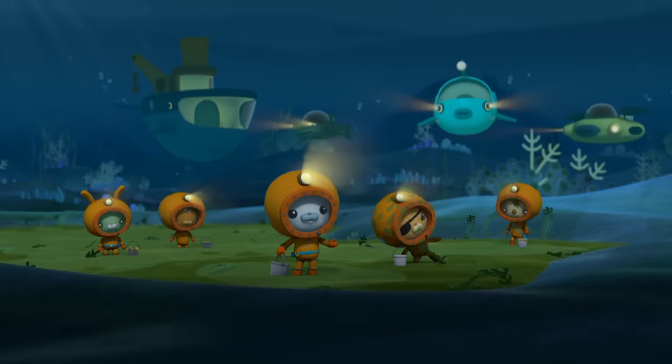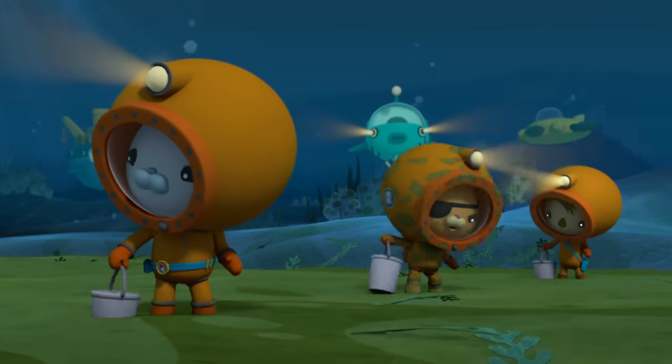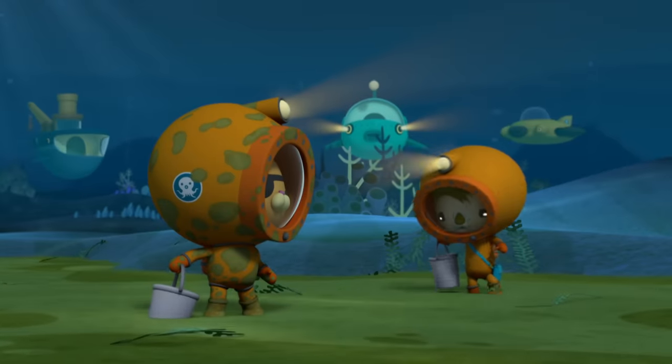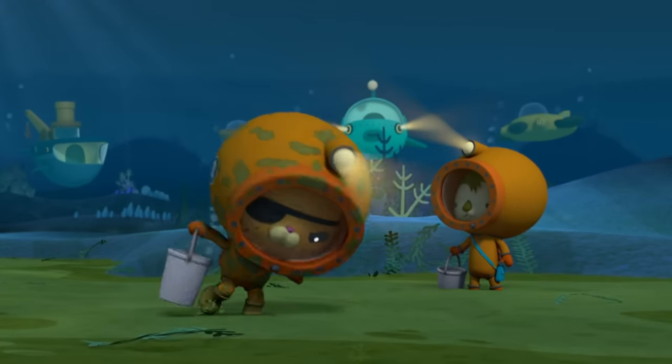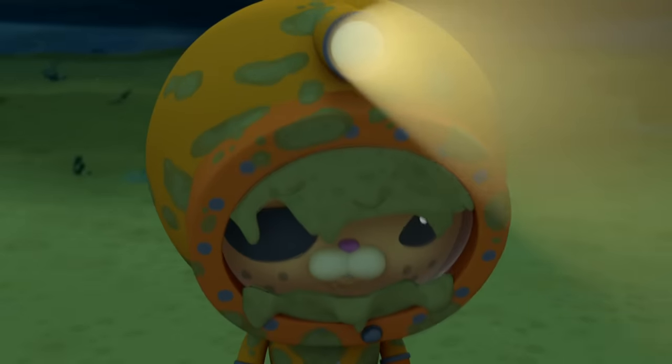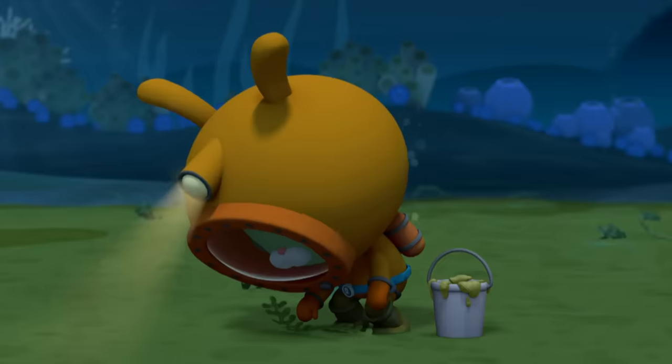This must be what the sea pigs are smelling. Yeah, those fellows actually eat this slimy stuff. It's rotten sea kelp that's fallen down from the surface. For sea pigs, it's very healthy. Healthy or not, I reckon it smells awful. I'm glad I've got this helmet on.